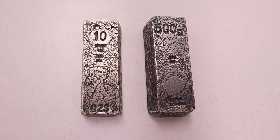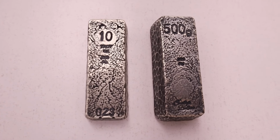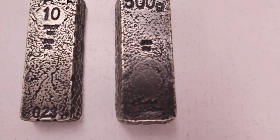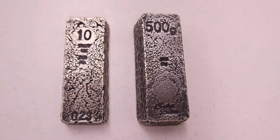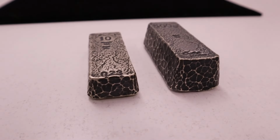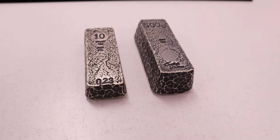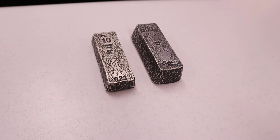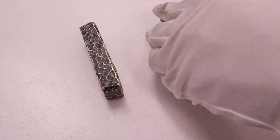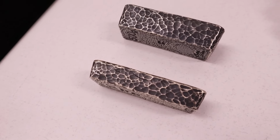So on the left there is a 10 troy ounce, serialised at the bottom there, number 23, and a half kilo, 500 grams of 999 silver. Just magnificent. And if nothing else, it's a great talking feature of your stack. If you want to explain them to other people or family or anything along those sort of lines. Look at it.